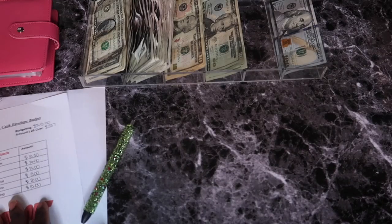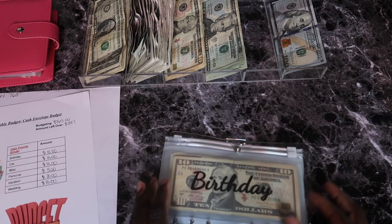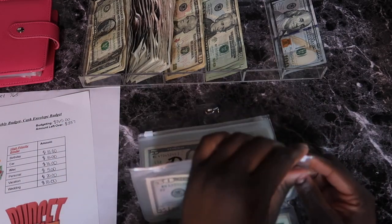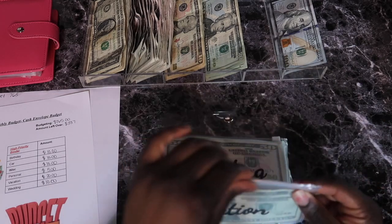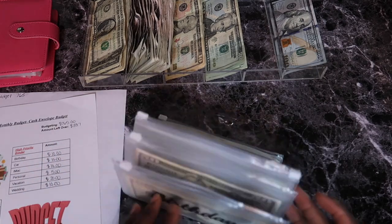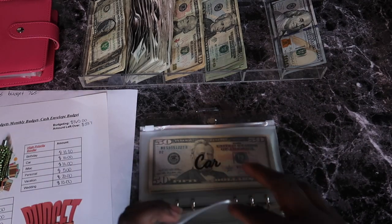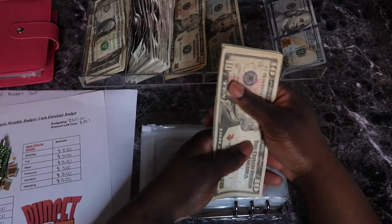Alright. High priority binder, which has birthday card. I added a new one. I have to put this one to the side, but let's open all of them. I added a new envelope to the stash for the cash. But it's not in the binder because I had the money for it and I used it for something, which was wrong. But anyways, birthday's getting $10.